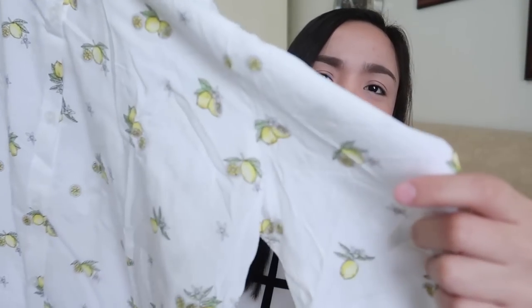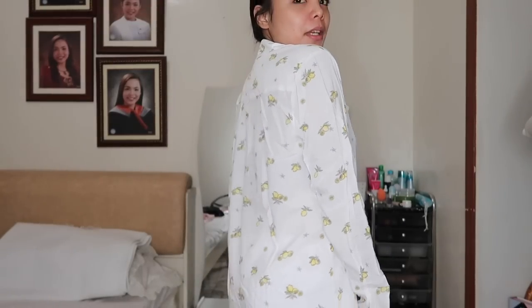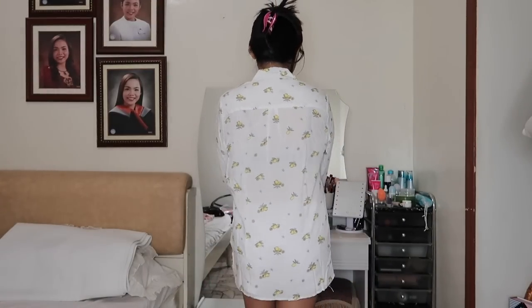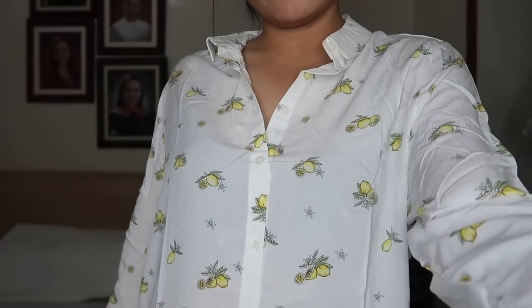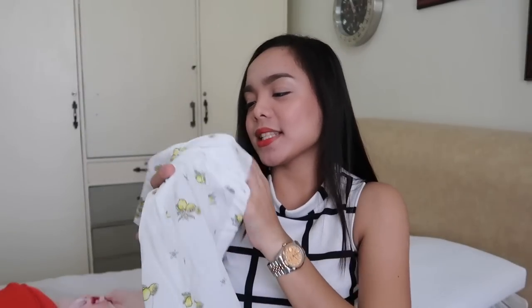Next is a polo or a long sleeves, and ayan, and it has a print to it na lemon. So it has a printed na lemon. So manipis siya guys. So makikita yung undergarments mo nito. So you have to wear like a tank top underneath na plain white, ganon. And ayan, mataas siya. So I wanted a polo like this one. This is, by the way, from Cotton On din. Ang lamig ng tela niya guys, kasi manipis, and it's perfect for our weather dito sa Philippines kasi manipis siya and malamig yung tela. Ganun.